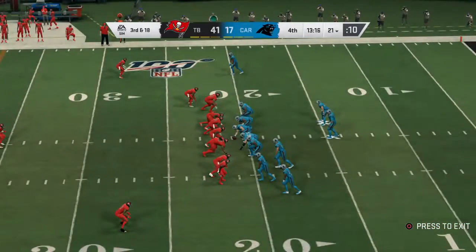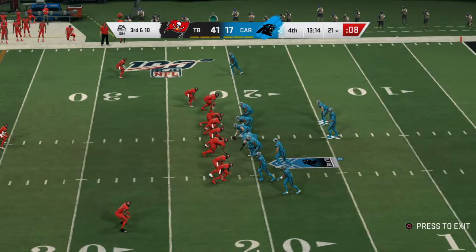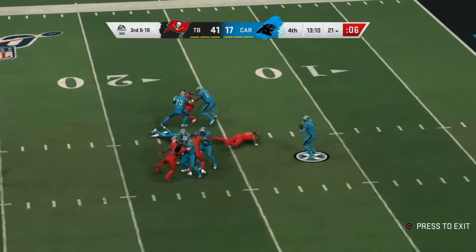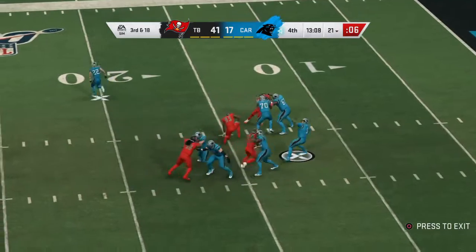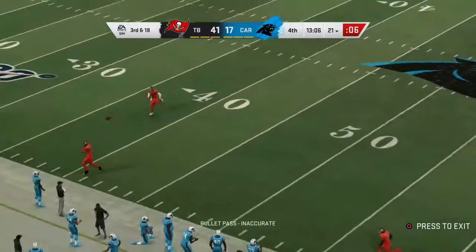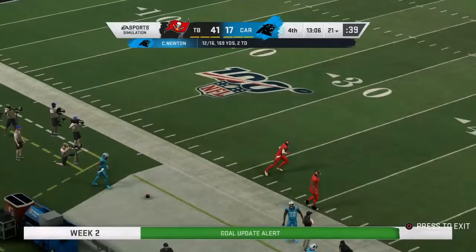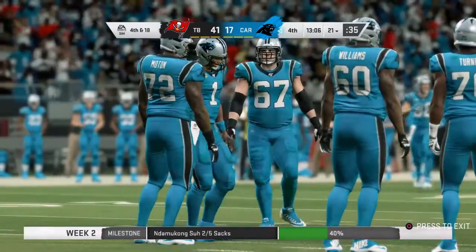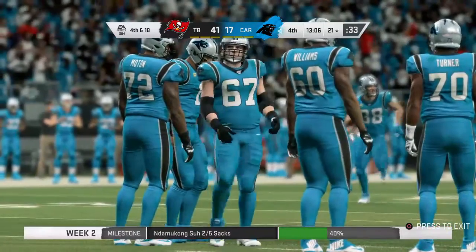So now Cam leads the Panthers up following the sack. Carolina facing 3rd and long. Out of the gun, Newton. He's going to go for a big play downfield, and unable to connect, incomplete. Now give them credit, they took their shot, but it's going to bring up 4th down.